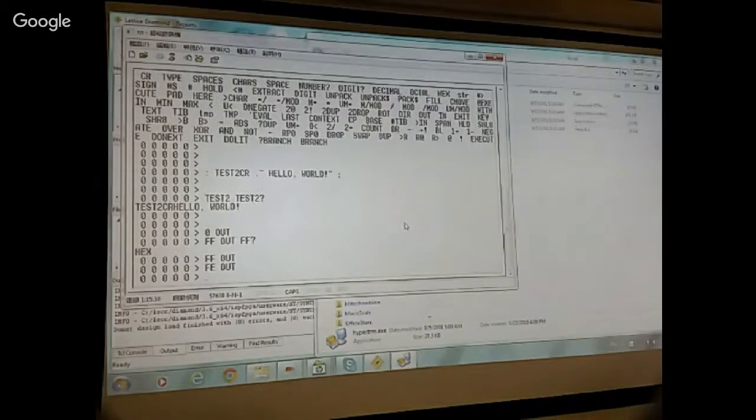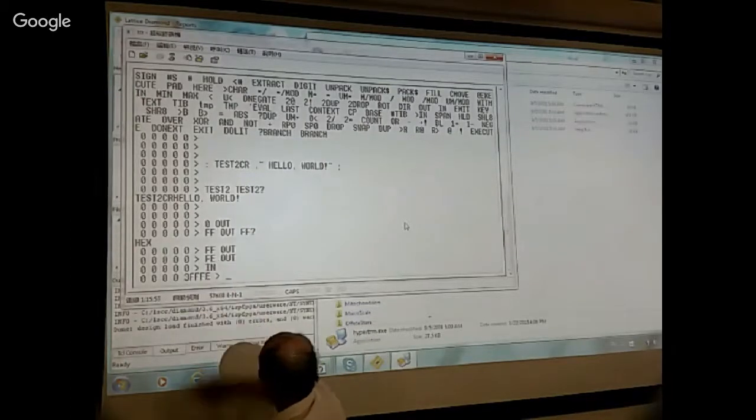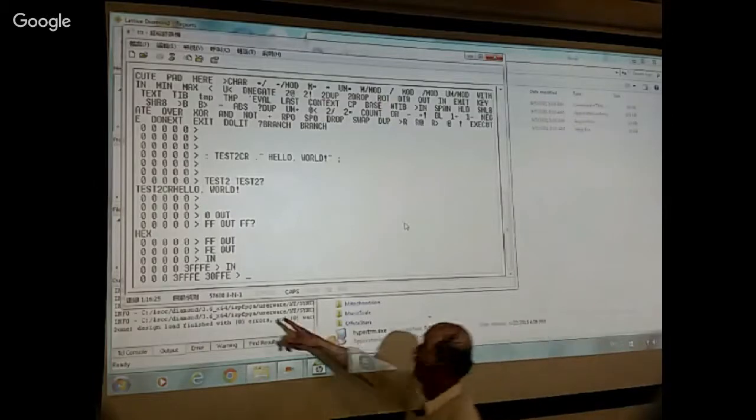Okay, and I can read if I do in, it's reading all the 18 bits out. The last 2 bits, that's what the output port was set up. So if I do some of the switches, you'll see changes in the other bits. Let me turn all these 4 switches on, and do an in. See, these 4 bits here turned off.